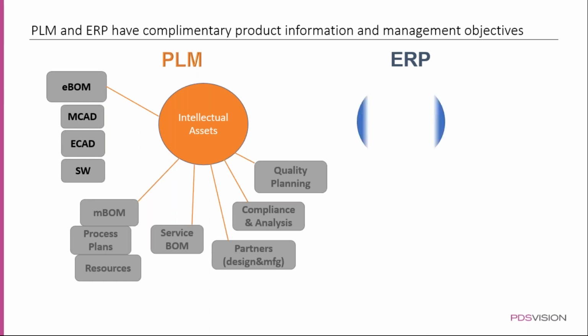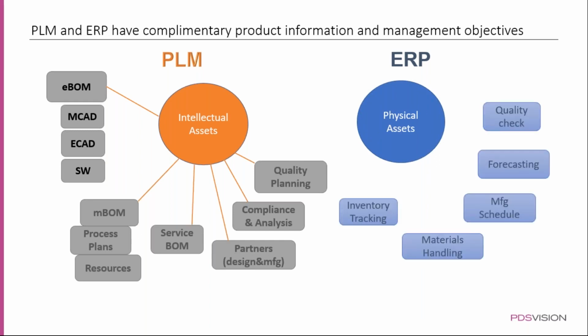On the other hand, when it comes to ERP, it is more focused on the physical product and the physical assets. So it is more concerned with physical data, the physical product, in terms of tracking inventory. It is also handling material, quality checks, manufacturing schedules, routings, all such activities which are being performed on the manufacturing shop floor.